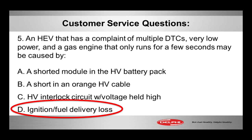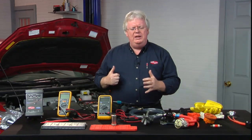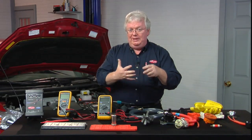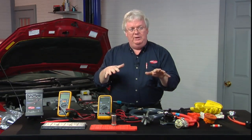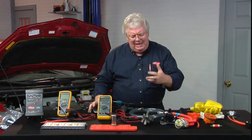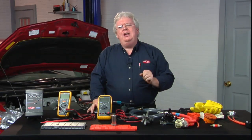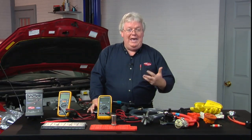In ignition and fuel delivery loss, if you had any of those things described as high voltage interlock circuit, a major battery module shorted, things like that, a high voltage cable shorted, you'd have a shutdown. And if it was a full hybrid like a Lexus, Nissan, Ford, Toyota, you wouldn't have anything going on. You would not have the complaints that we see here of the gas engine being cranked or assumedly idling and stalling. Actually, we saw in a little video, it was actually just trying to be cranked at a higher speed. So if we have the things described there, it's very likely to be good old-fashioned ignition or fuel problems, and we need to go ahead and go after it as such.